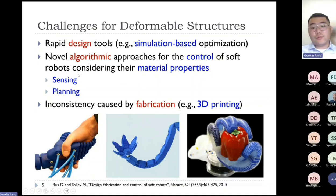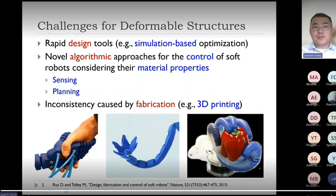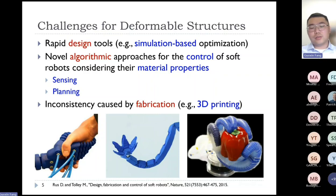This includes developing novel sensing technologies to realize perception of soft robotics, as well as novel planning methods in contrast with conventional rigid robotic arms. We also need new methods to fabricate soft materials, and as we have already heard from many professors presenting today, 3D printing is used for deformable structures. Our work focuses more on the first two parts. Today I'm going to talk about how we develop reliable soft robot simulators based on geometry computing, and how we use them together with machine learning technologies for better control, better sensing-based perception, and design of deformable structures.